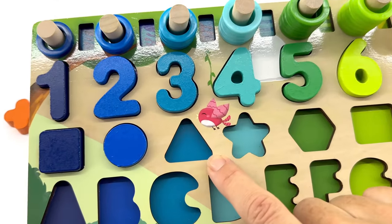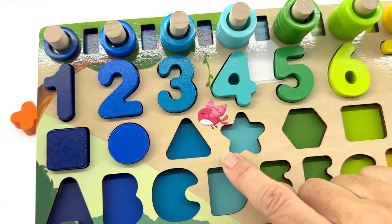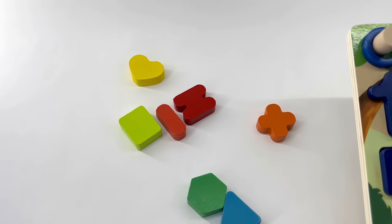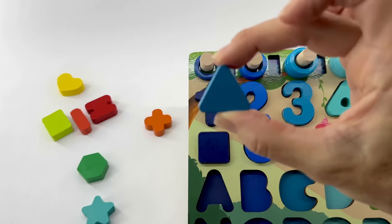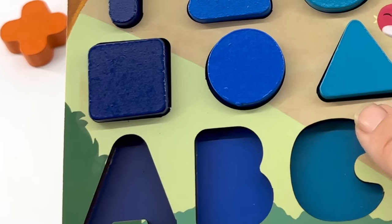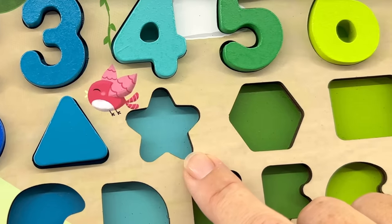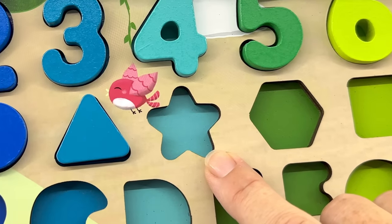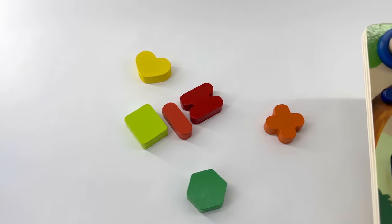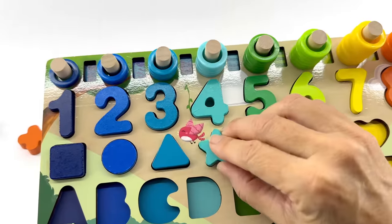And here is a blue. What is this? It has three corners and three sides of equal length. Right, it's a triangle. Can you point to the triangle? Yes, you did it. Here it is, blue triangle. Look at all of these different shades of blue. Here's our teal. Teal is sort of like blue, but what shape is that? When you look up at the sky real high, you see it. Right, it's a star. Do you see a teal star? You did great. Here you go. Let's put it right there.